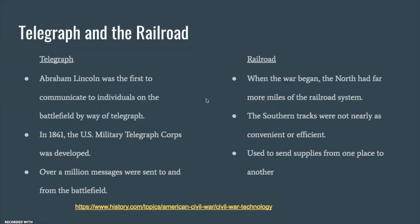In 1861, the Union Army established the U.S. Military Telegraph Corps, which allowed more than 1 million messages to be sent to and from the battlefield during this time, which was a huge advancement. Of all of the technological developments that I'll be talking about, this has to be my favorite by far. I'm a big lover of my phone, social media, texting, calling my friends, and I can really appreciate the way that this forever changed the way we're allowed to communicate with people near and far.